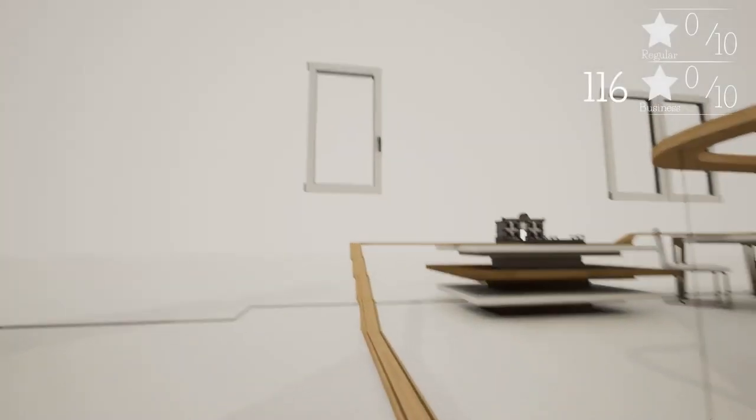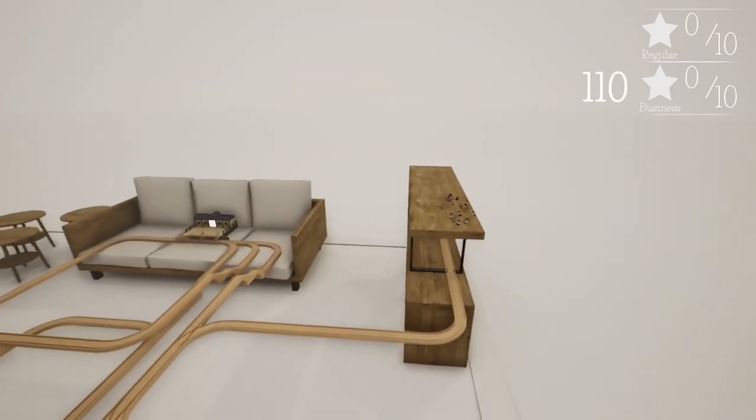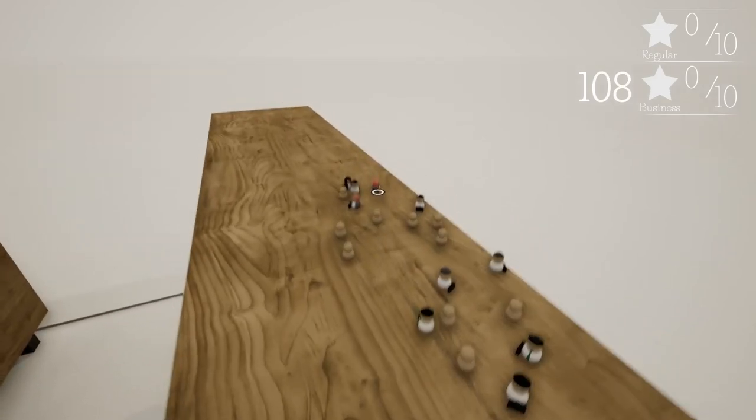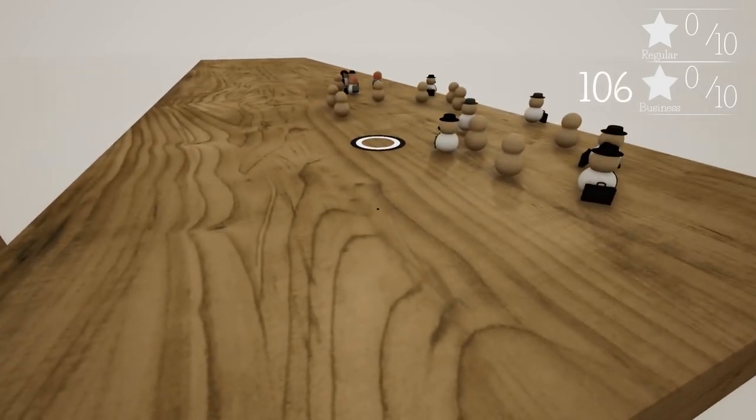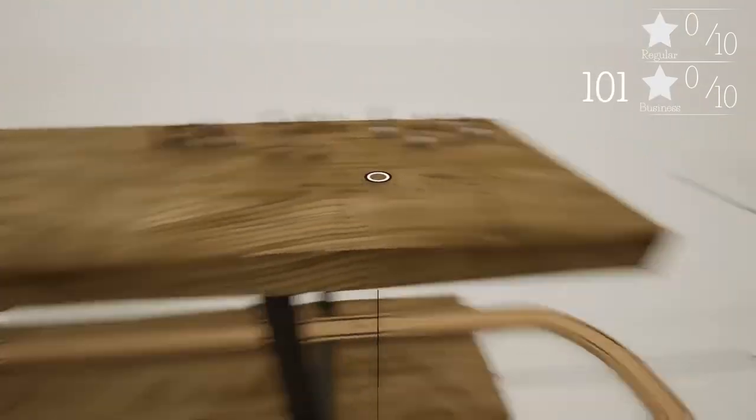Right, there's some more business passengers. I'm not so bothered about going to find the business passengers. I wonder where they are, however. Oh, they're all on there, look. Hello, business passengers. Oh, mixed with regular passengers, so you'd have to make multiple trips. Oh, I quite like that.